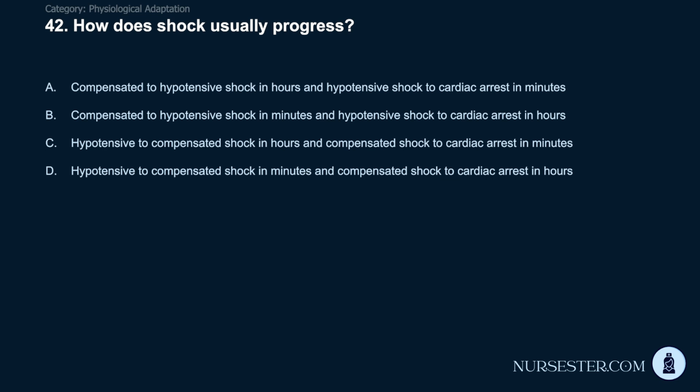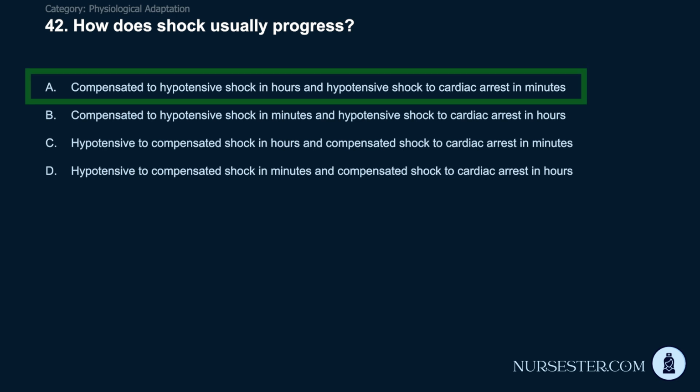Compensated to hypotensive shock in minutes and hypotensive shock to cardiac arrest in hours. C. Hypotensive to compensated shock in hours and compensated shock to cardiac arrest in minutes. D. Hypotensive to compensated shock in minutes and compensated shock to cardiac arrest in hours. Correct answer, compensated to hypotensive shock in hours and hypotensive shock to cardiac arrest in minutes.